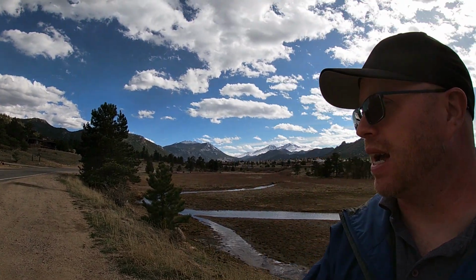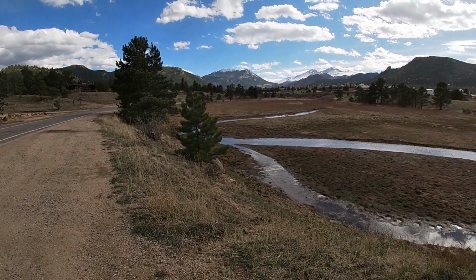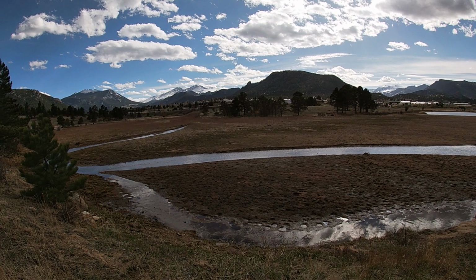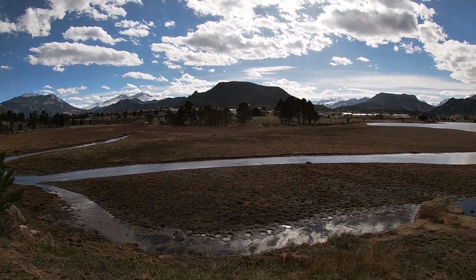But it was amazing to come up here. The scenery is beautiful, plenty of wild elk and deer, and it's just a great place to come up to.